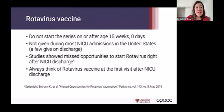I want to talk a little bit about rotavirus vaccine because this one cannot be started once a patient reaches 15 weeks chronological age. Many NICUs do not give this vaccine because it's live, although a few will give it on discharge. So it's important to check with your NICU to find out if the hospital gives rotavirus or not. Studies have shown missed opportunities to start the rotavirus series. So it's important to always think of rotavirus vaccine at the first visit when you see these patients after NICU discharge.